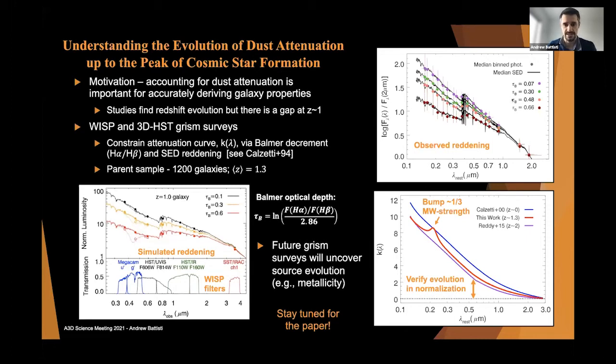And so to address this, I'm using HST GRISM surveys, namely WISP and 3D HST, which provides a sample of galaxies for which we can get Balmer decrements, which is sort of a gold standard dust indicator, and deriving their attenuation curves by combining that with their SED reddening factors. And so this is demonstrated in the bottom left, where galaxies are getting progressively redder in their SEDs as a function of increasing values of their Balmer decrement. And the things that we actually observe are shown on the top right, which shows a similar trend. And from this, you can empirically derive the underlying attenuation curve, which is shown on the bottom right, which indeed does verify that there is an evolution in the normalization.